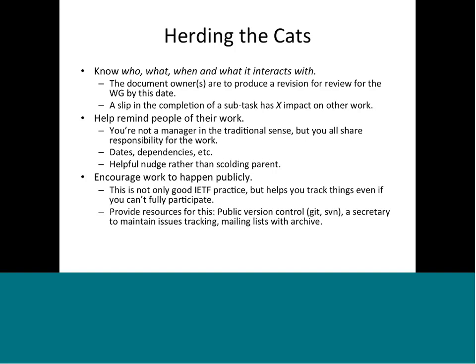Provide version control. Doesn't matter if it's the IETF version or GitHub. If you're having trouble maintaining this yourself, get a secretary. If you have a lot of people coordinating things and it's this gigantic BCC chain, get a public mailing list. And more importantly, the archive will actually help people figure out what had been happening as well.